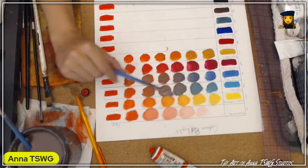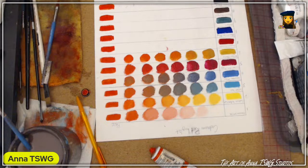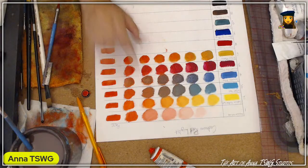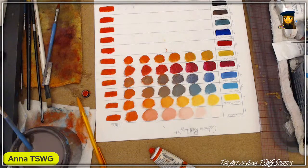So yeah, I don't know how to fix the frame rate. Let me see if there's settings on here. Camera, show advanced settings, standard definition, let's see. That's weird. How do you fix the frame rate?